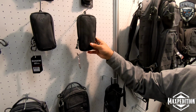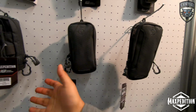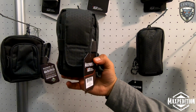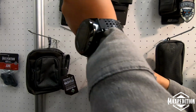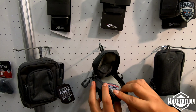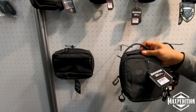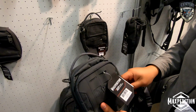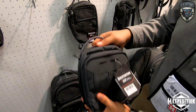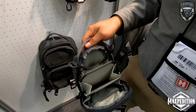And of course, you see our iPhone Plus and the standard iPhone holder, our phone utility pouch. It also has a phone pocket on the front, as well as a general organizer here, as well as we have our first responder pouch and our accordion utility pouch. You see it expands out. You can pretty much use a different slot for different things.